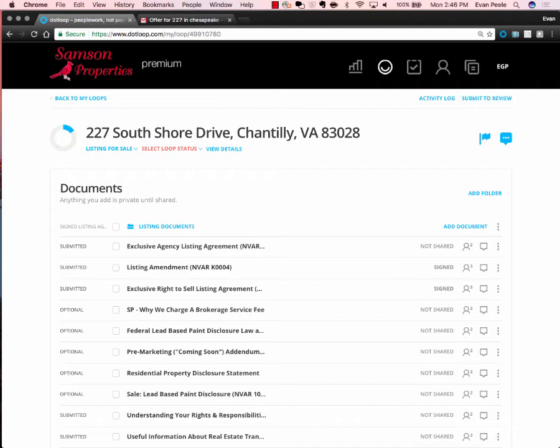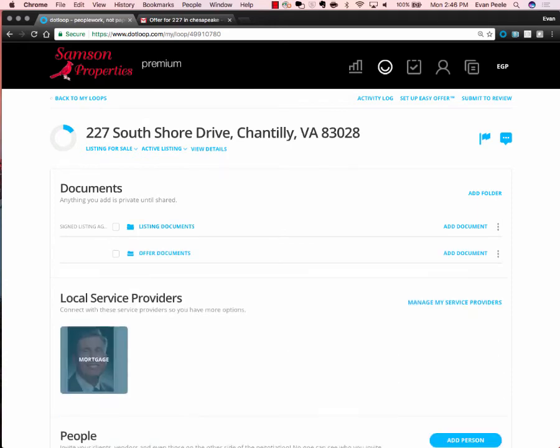So yeah, we didn't have to move anything around. We didn't have to go collect things from all of our other accounts that we're using. Everything's already here for us because we use the loop to manage all of that paperwork. So let's say that everything was good to go with the listing paperwork. What's the next thing that we want on this property?